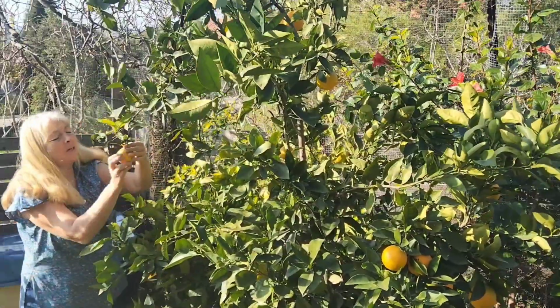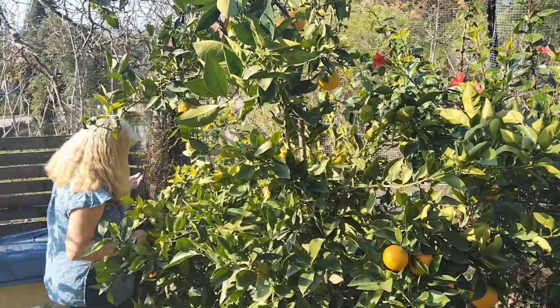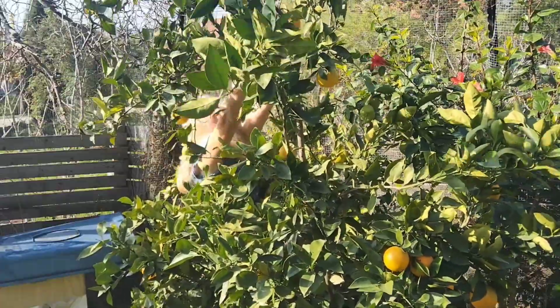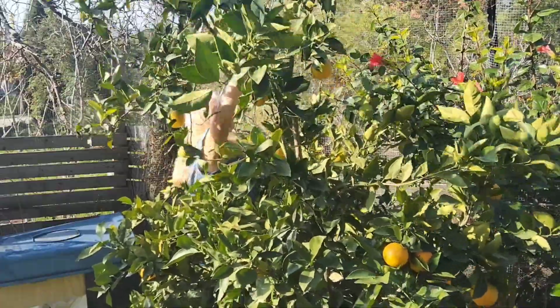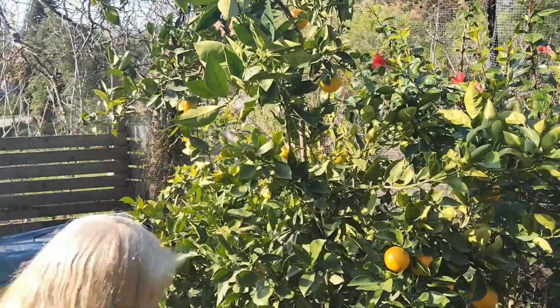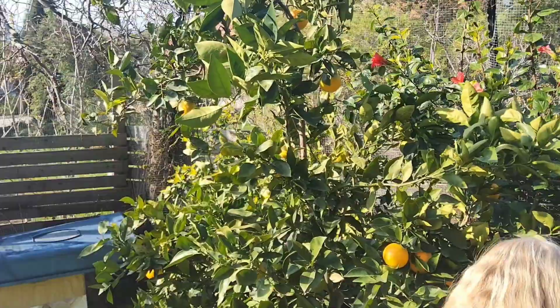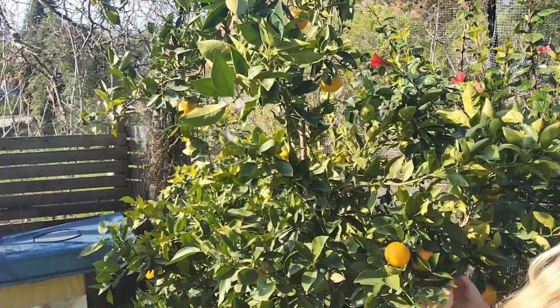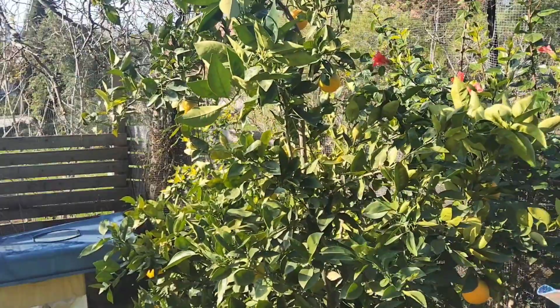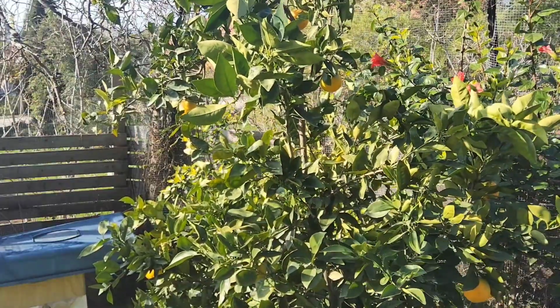You guys are probably thinking, another orange video? Yeah, another orange video. But this is life, this is what happens when you have fruit trees. It's nice to see that they're not all ripe. They have a few more weeks on here, that's great. I like it when I can have multiple harvests in the trees, that is so nice. Alright, so a lot of these are still going to last a while.